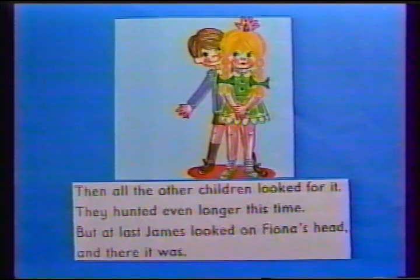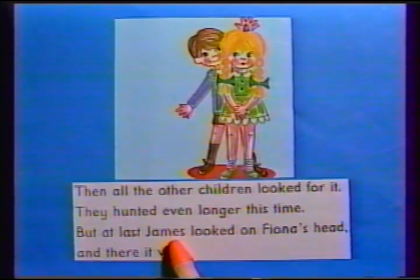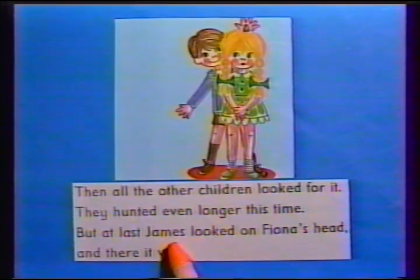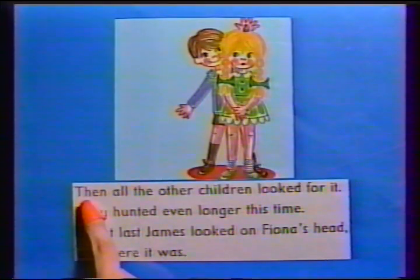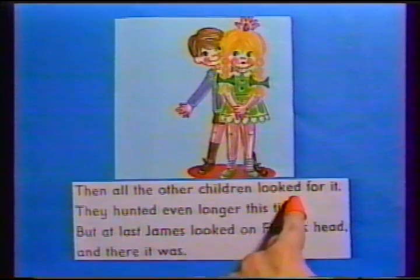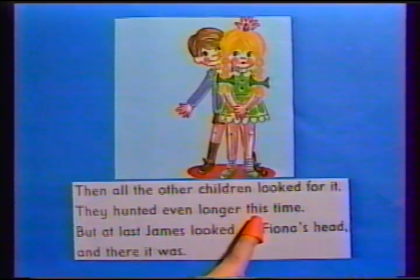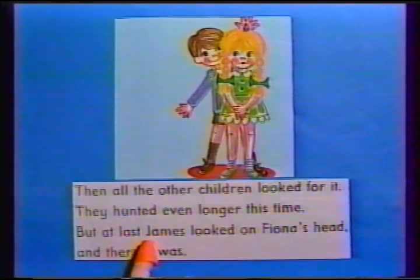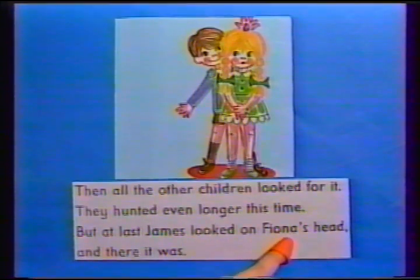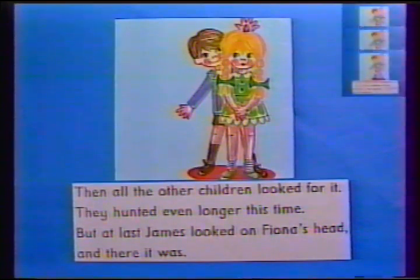Now, who's that? Remember James? Our little friend with the nicely combed hair? That's James. He has a Bible name, doesn't he? So now that you know those new words, you can read it and find out if they ever found that thimble. Here we go. Together, and there it was! Funny!